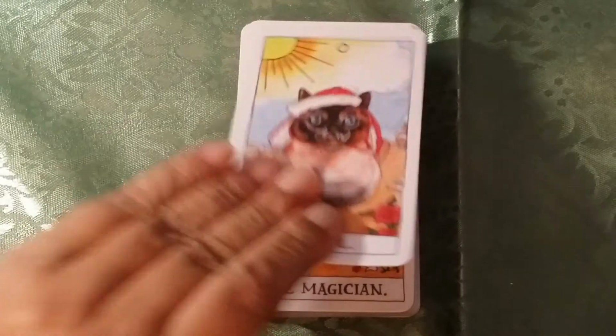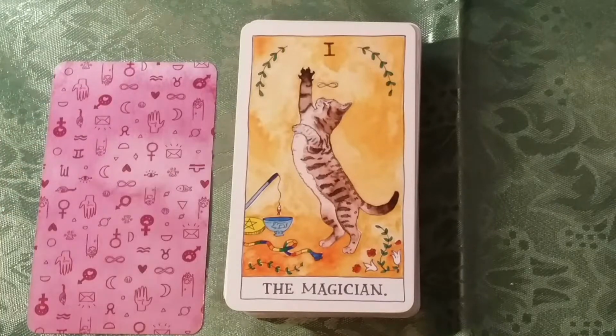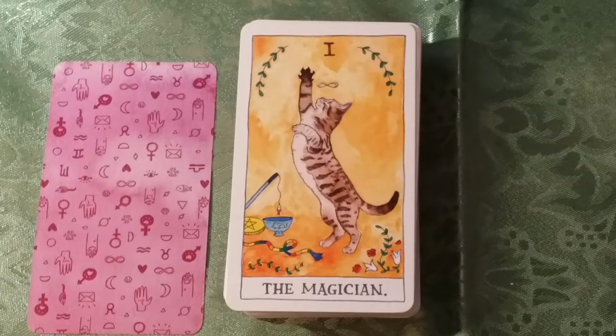Next card, the Magician, number 1. Oh, these cats are so cute. I'm so excited about this deck. Okay, the Magician. The Magician straddles 2 worlds, 1 paw reaching skyward, 2 more on the ground, signifying the work of creativity.